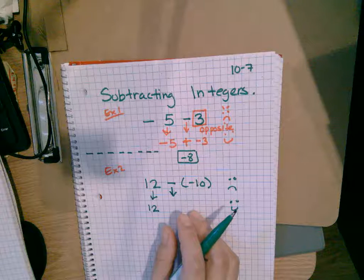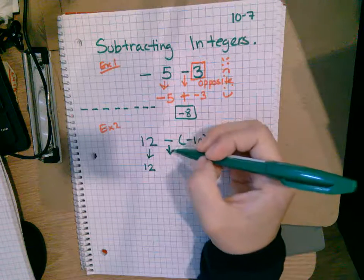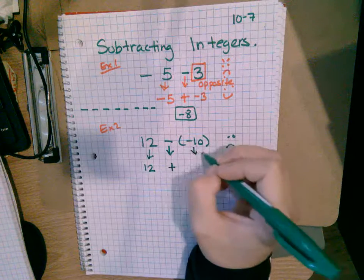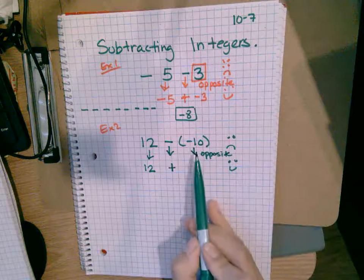It's terrible. It leaves a bad taste in my mouth. So when you see a subtraction sign in my class, you will change it to addition. And then the second number, you will do the opposite. So what is the opposite of negative 10?